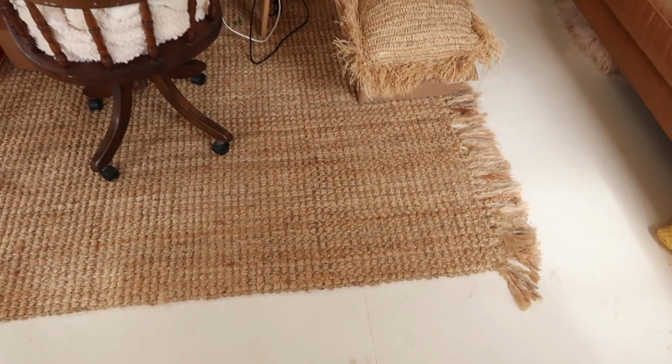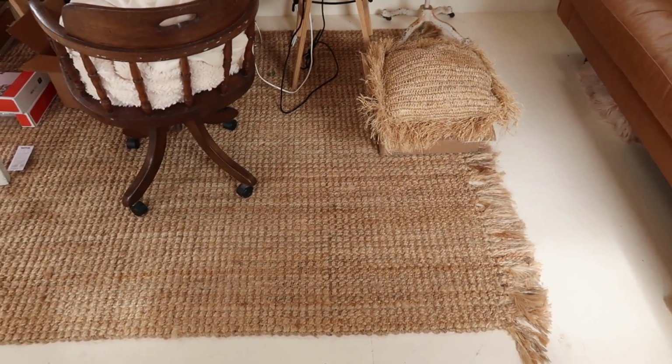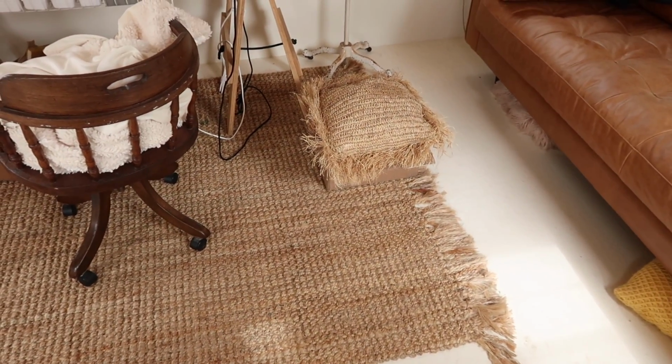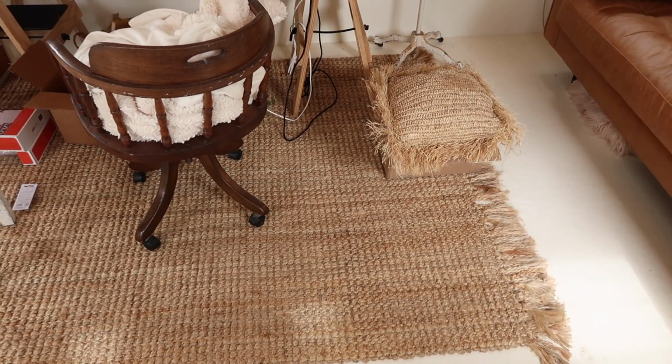We're actually going to be getting a brand new rug as well. As you can kind of tell, this rug doesn't really fill the space the best. So we are going to be getting a new rug. I want to wash the floors.